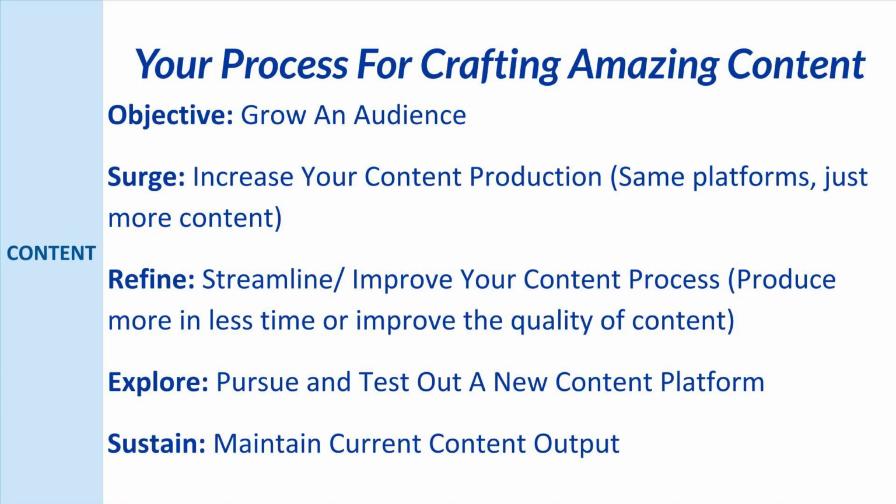Now, when it comes to content creation, again, you have the 3 main types of goals, which are surge, refine, and explore, but then you also have sustain. Surge is where you are going to increase the amount of content that you're creating.